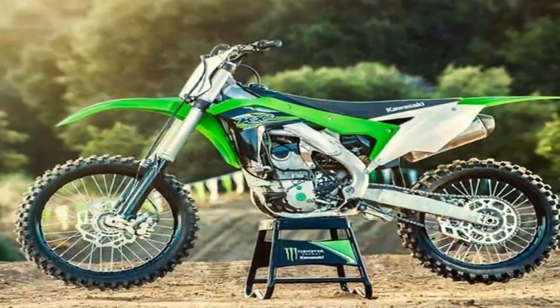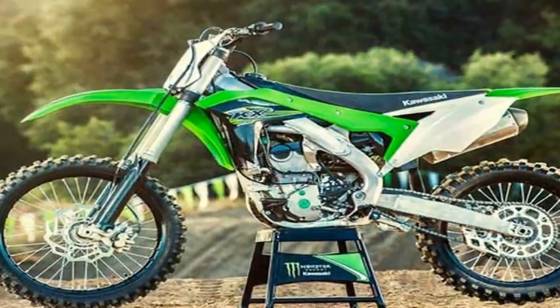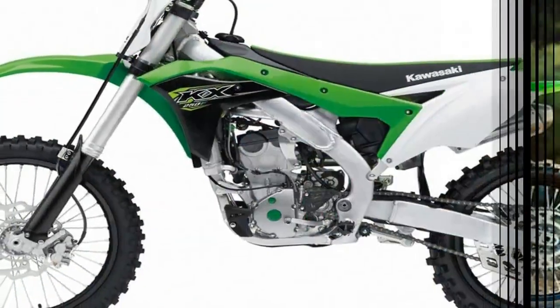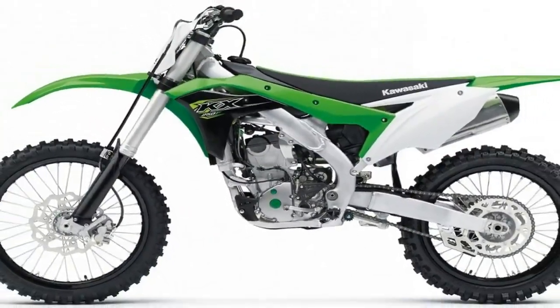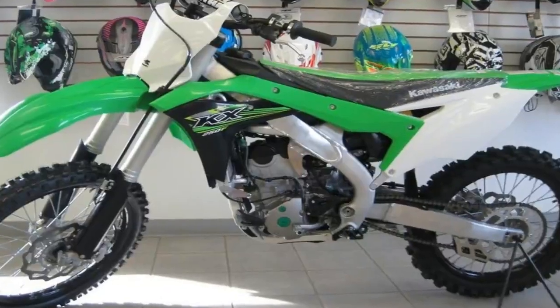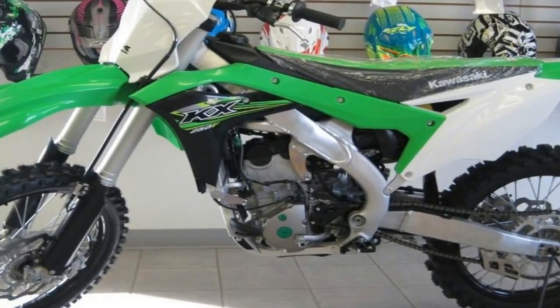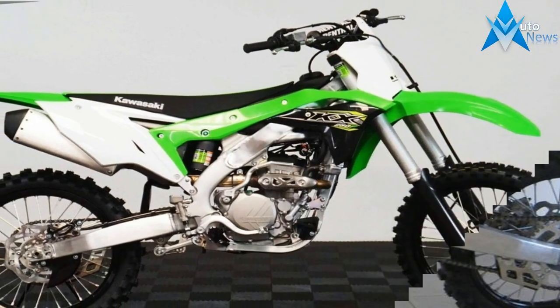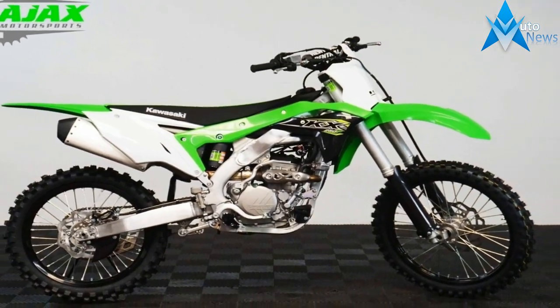The KX design philosophy, to put mid-level to expert riders on the top step of the podium, has not changed since the brand was launched over 40 years ago. The KX250F has a history of winning. In the extremely competitive four-stroke 250cc class, it is the racer with the most AMA Supercross and Motocross titles.